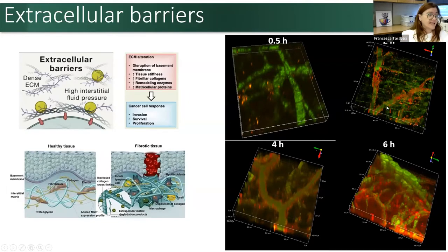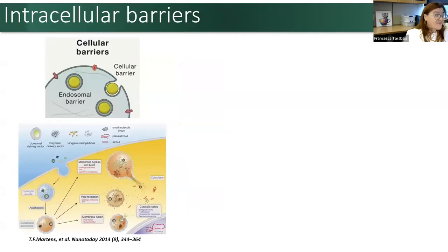And you can see that in the meantime, they can accumulate at the site of the target and then start to extravasate, and then diffuse in the stroma. And finally, we have the cellular barriers. Well, the cellular barriers depend on our target and our payload.